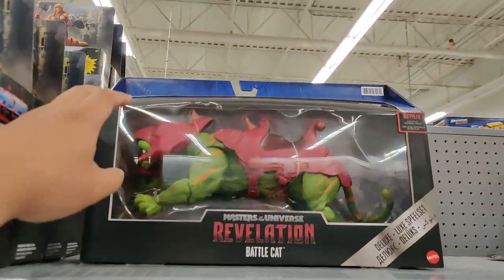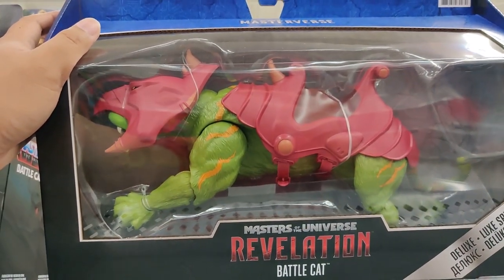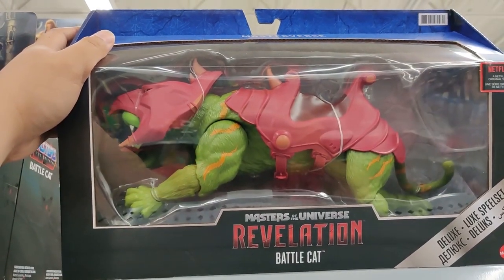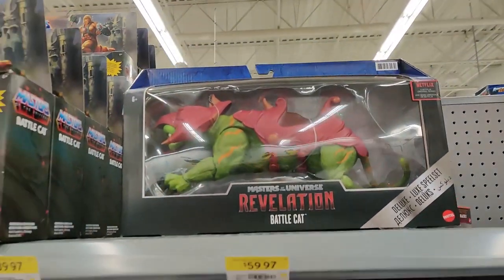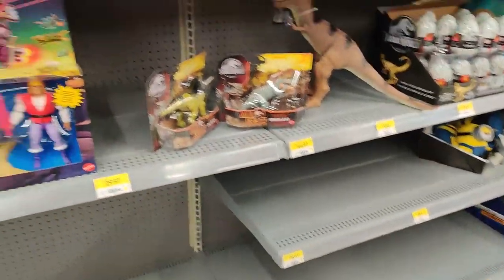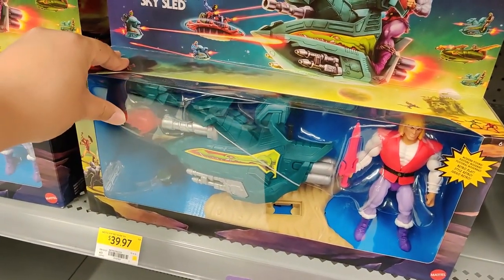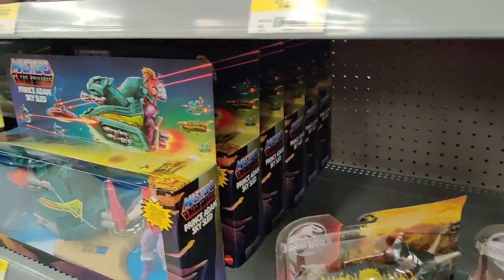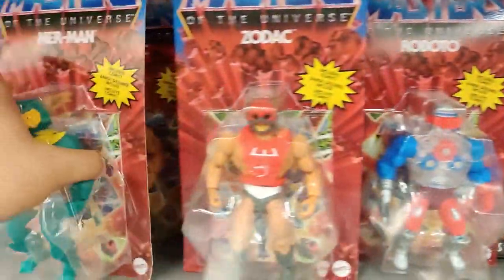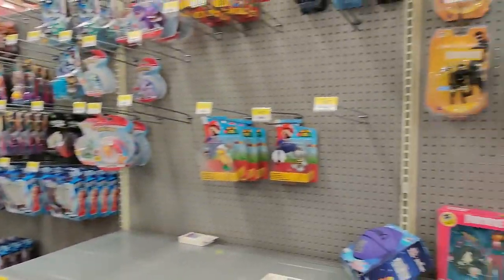Oh, there he is! There he is, Battle Cat. Dude, if I hadn't found your brother in a different location in Milton, Ontario, or wherever it was, I can't remember anymore, I would totally come back and grab you. Ah, looks like the Wind Raider that was on that skid is gone. Oh well, it's fine. Somebody else got it. Happy for them. There's the Prince Adam Sky Sleds. Jeez Louise. Gonna have to do something about that, guys. But we do have Roboto, Zodak, and Merman. But that seems to be about it, guys. Nothing else to write home about.